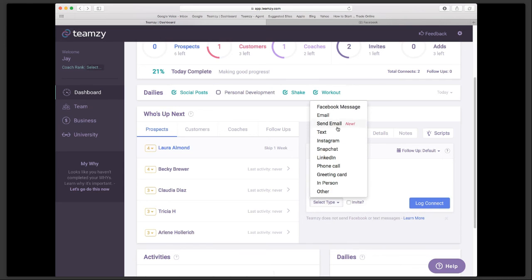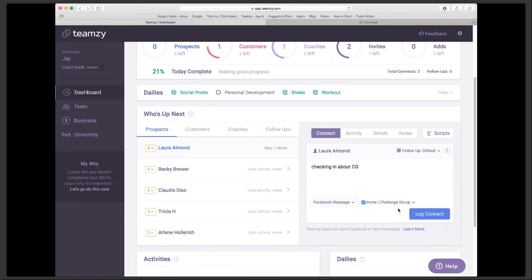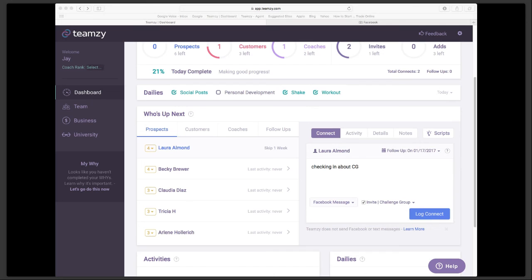Okay, I would simply indicate how I connected with her. I'm checking in by Facebook, invited her to a challenge group. But she wants some more information. She wants to check in. She wants me to follow up with her tomorrow to go over everything that she can expect within the challenge group. So I'll go ahead and set the default follow-up here to tomorrow. If at any point you wanted to alter 2 days, 4 days, 1 week, if the date range that you're looking for is not automatically in there, just go ahead and hit custom date and you can do it your own. Okay? So that's how you'd set your manual follow-up.